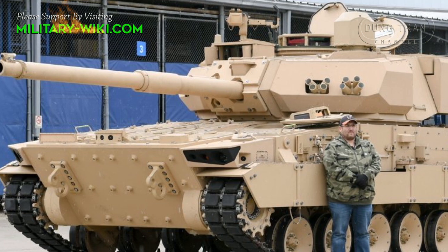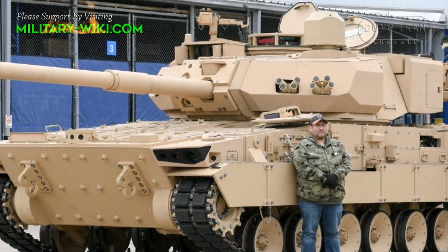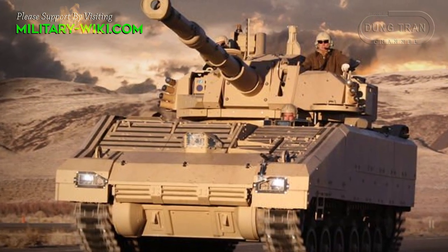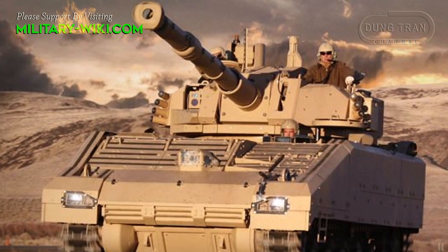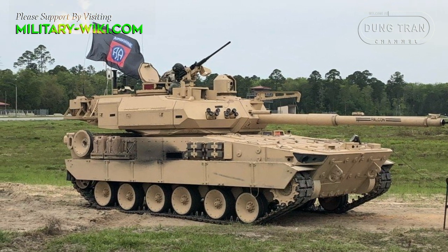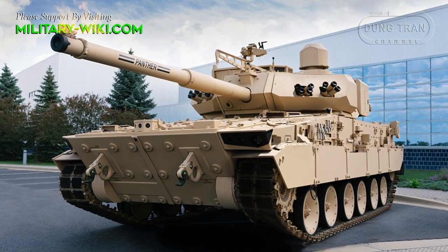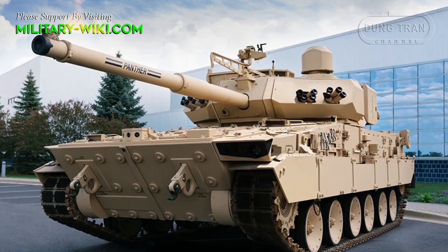A light tank is easier to quickly deploy globally, and once in the theater, the smaller vehicles could cross lighter bridges, pass through narrower city streets, and wade through marshier terrain than huge M1 Abrams main battle tanks that are currently in use. The US is not the only country interested in rapidly deployable light tanks.